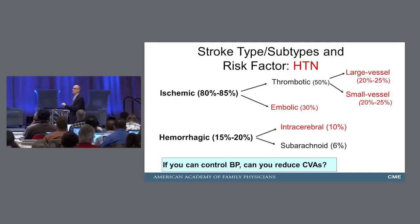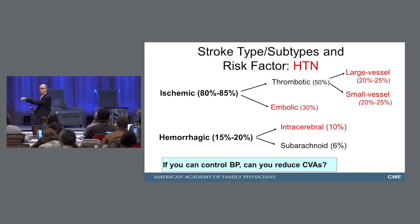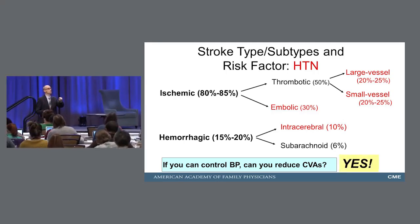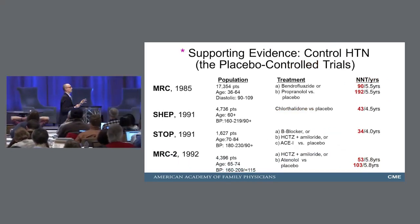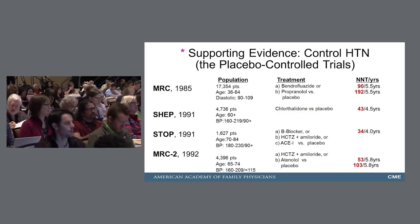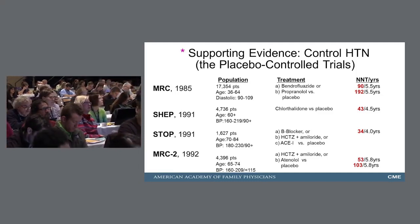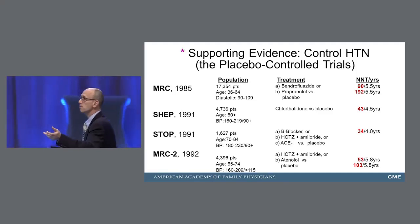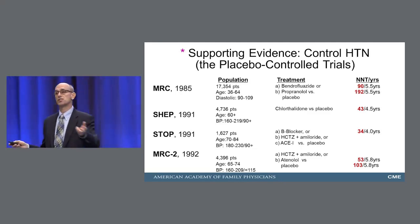So the $64,000 question is, if you can control the blood pressure, can you decrease the risk of stroke? Good question. The answer to that is yes. And we know that from these old, traditional studies. If you're of my age group, you might remember some of them coming out in the late 80s, early 90s. SHEP was a big one, where they took patients with hypertension. Half got an antihypertensive, half got placebo, and they watched them for a couple of years. And lo and behold, those who got the antihypertensives had less stroke.